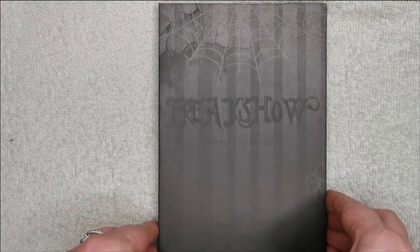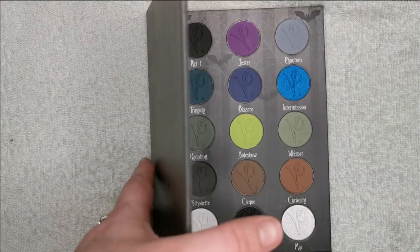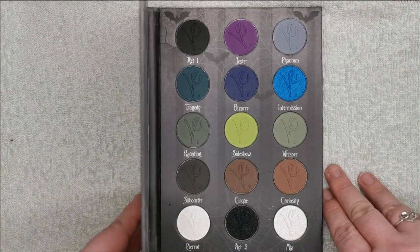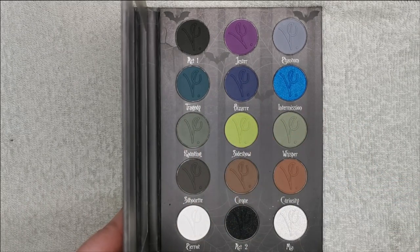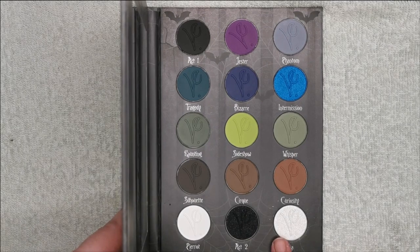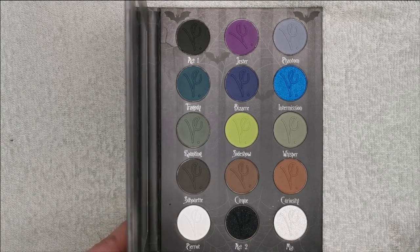Next up is another palette from VE Cosmetics, and this is in collaboration with Alice Bazaar. It's called The Freak Show. Just look at that. This row here in particular is screaming my name, but I love the look of these. You've got this shimmery black and the shimmery white. I can't wait to try this. Again, not tried on my eyes yet, but I couldn't see myself parting with any palettes from VE Cosmetics anyways.